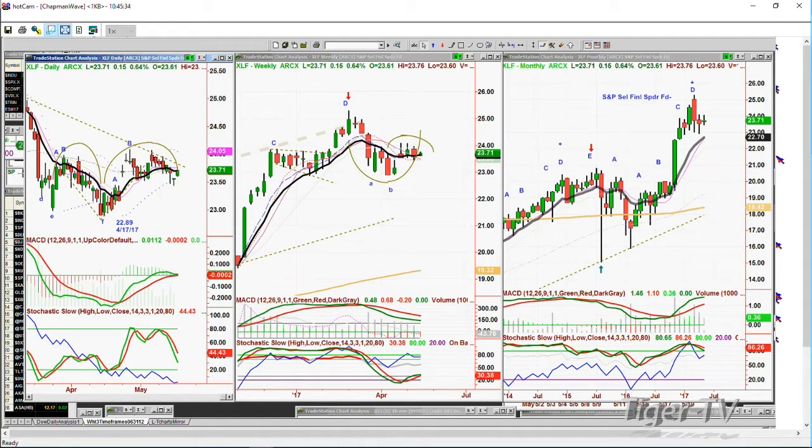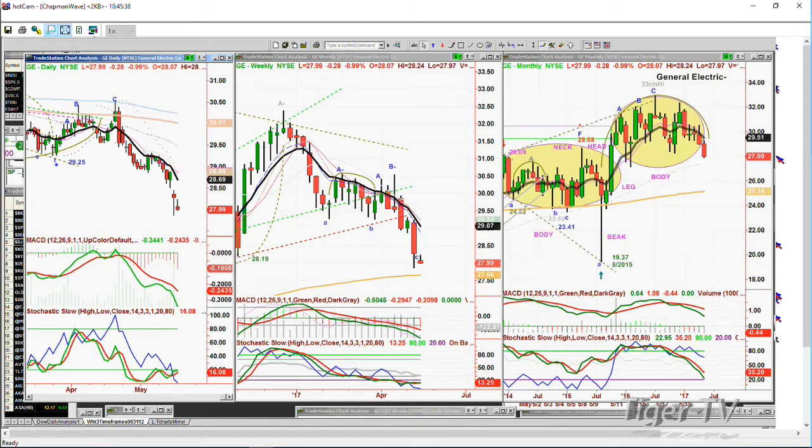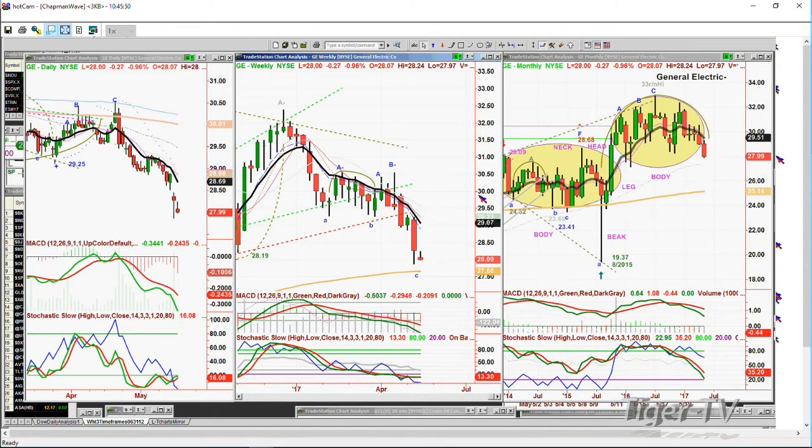Question about GE. What is GE doing today? Oh, my God. Another down day, minus 28. Someone says, still have faith in longer term for GE? Do I? GE weekly at moving average now. Yes, I do have faith in GE longer term, but this consolidation is going to take its toll. If I had to put all my reasoning together, and if you don't mind, I'm going to take a moment here to show you some things.